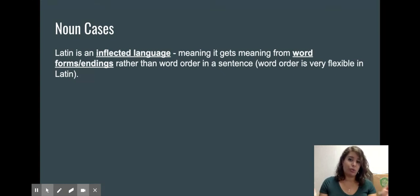English word order is crucial to meaning. The sentence, "The dog bites the man," is a very different sentence from "The man bites the dog." When you change the order of the words, you change the meaning in English. In Latin, word order is a bit more flexible because words get their meaning, their function, from the endings of each individual word rather than their position in a sentence. And we'll talk more about that and get some examples of that in a little bit.